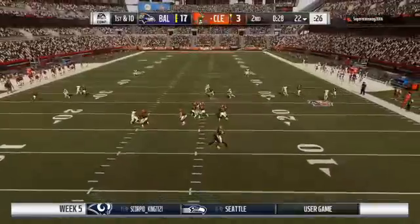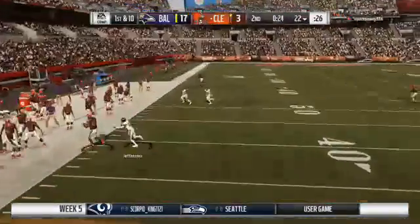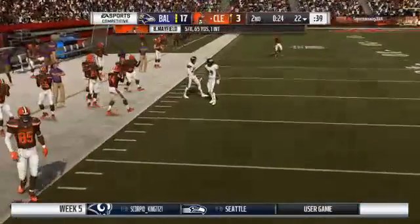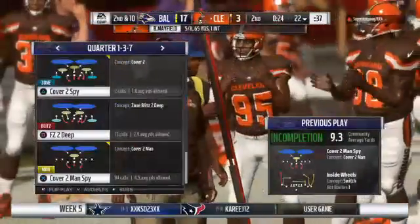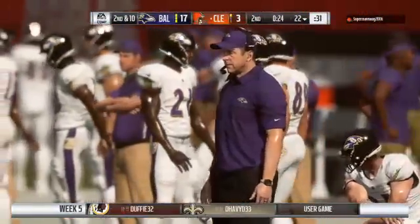They go back to the air here after the INT on the last drive. And the throw left sideline here is caught, but they'll rule it incomplete. Couldn't keep his feet in. David Njoku was the intended receiver. And that'll bring up second down.